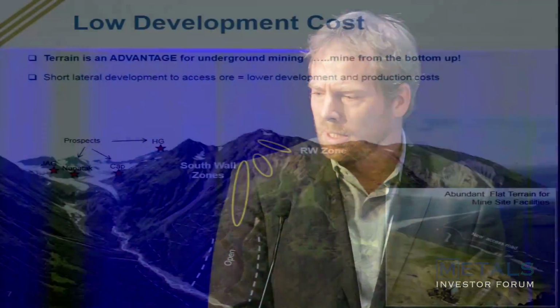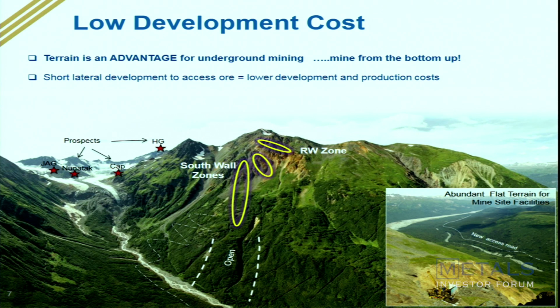A little inset there is just to show the subdued topography that's right adjacent, so lots of room for developing a mill and other infrastructure required for developing a mine.